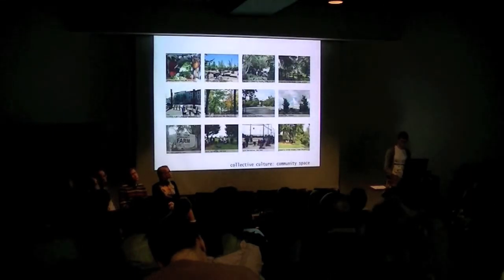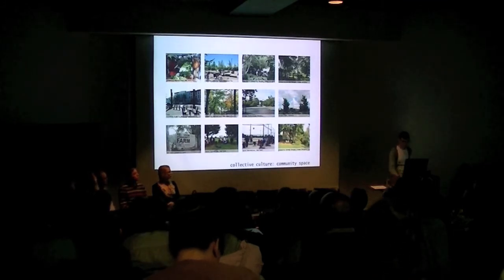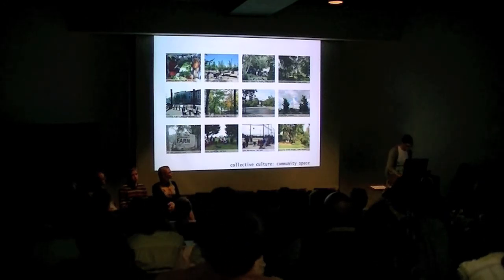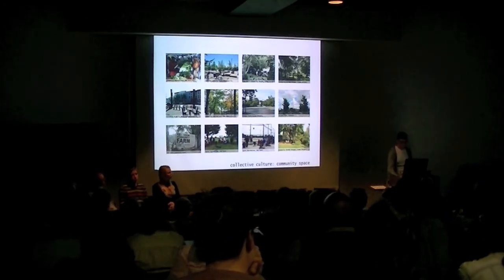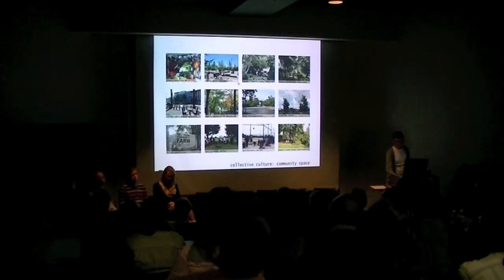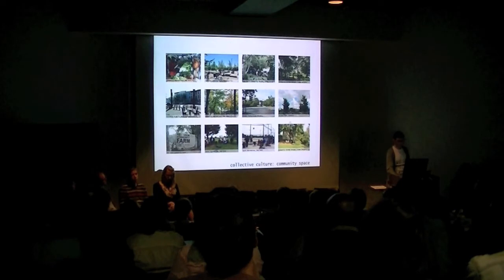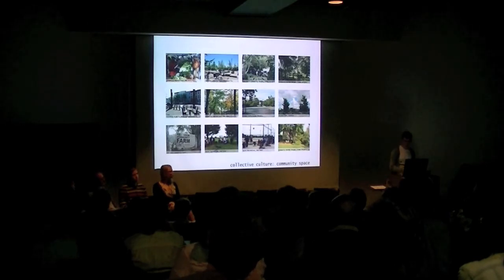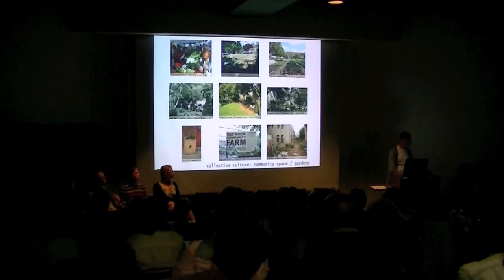Now, these are some images of these community spaces. They are very different in appearance. We have community gardens like this one or this one, which are empty for now. We have sports fields over here, public parks like this, and this is the Red Hook community farm. The first type of community space I'm going to talk about are the community gardens.